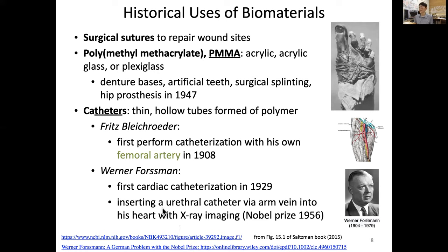And the story is fascinating, so I put here the link in an online library, so you can read it. Basically, he was a very young resident doctor who was thinking that maybe a catheter could be directly inserted into the heart. Of course, at that time, that was regarded as fatal, but he wanted to prove his idea. His chief rejected the idea, and he ended up persuading a nurse, who agreed only if he did this on the nurse, not him.